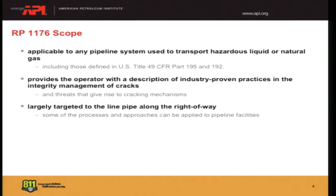In other words, the content of this RP is designed to be applicable in different jurisdictions, okay? It wasn't specifically targeting PHMSA regulation in the US, okay? It was more fundamental principles. How do we manage this threat no matter where that pipeline is located on the planet?